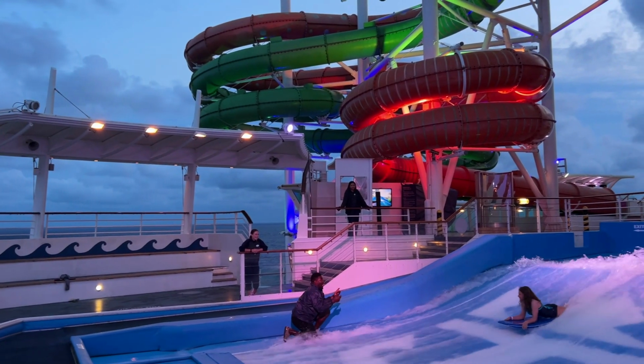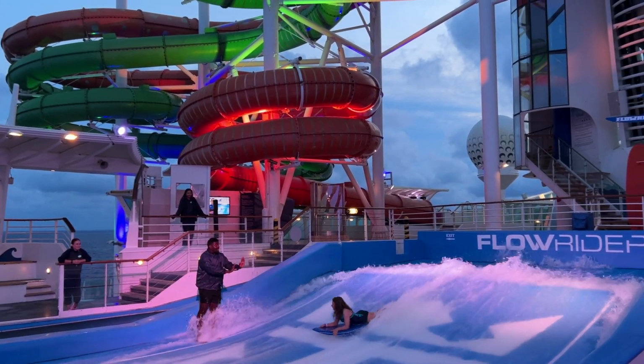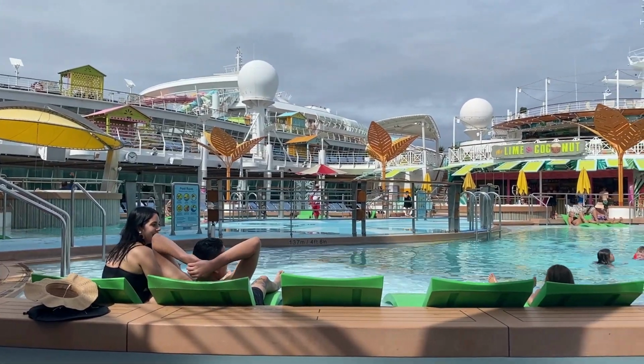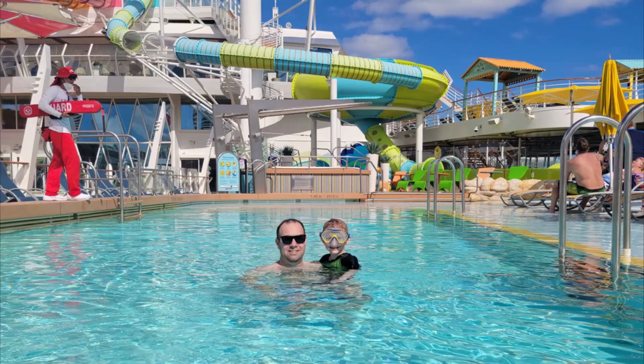Some ships even step it up with water slides and Flow Rider, which is a simulated surfing experience. Keep in mind that the specific water attractions vary by ship, so it's worth doing some research before booking. However, no matter which ship you choose, you can count on at least one pool to enjoy.